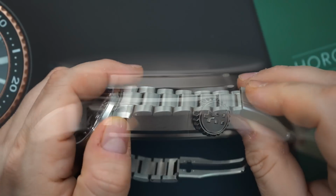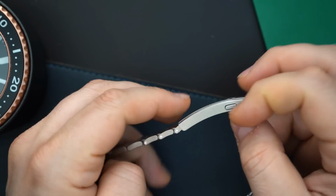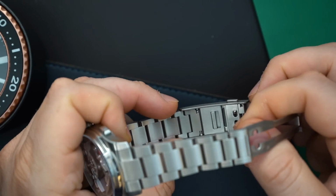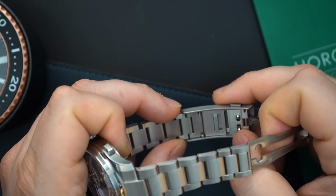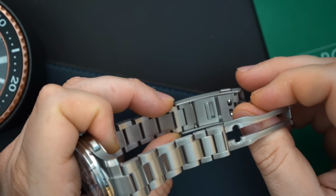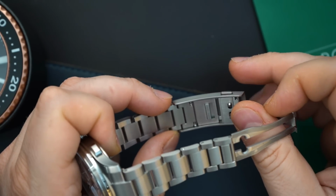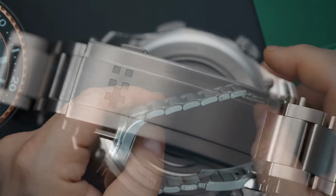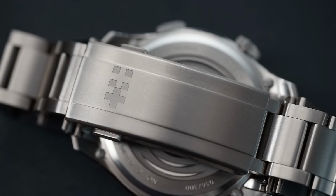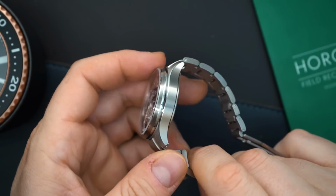They gave you the new style bracelet on here, the new Christopher Ward style bracelet. So you do get screwed links. You're getting a longer buckle on here, and you're getting a little bit more micro adjust. But it's the same micro adjust system that they've been using for a long time on their titanium watches. A little bit more rough when you're actually adjusting it, but it's really not all that bad. It is a little bit rough because it is titanium, and I guess a little bit harder. But everything else, I already adjusted this for my wrist. I already took out some links. There's half links in here, plus that micro adjust. You're going to be able to get a really good fit.